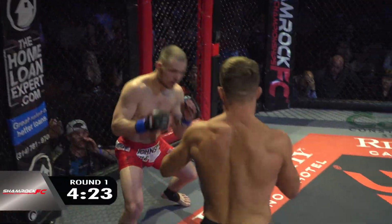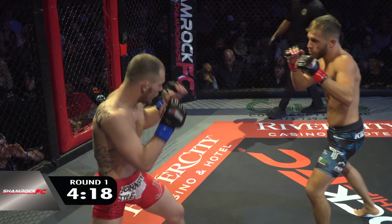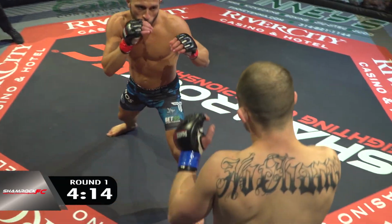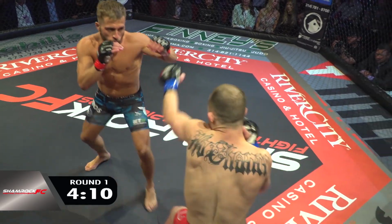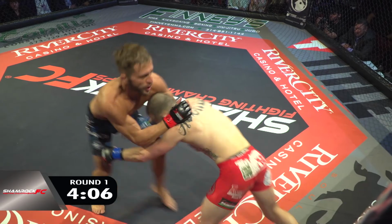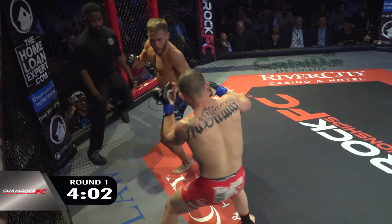Oh, big straight jab there out of Scrappy. Nice leg kick there by Dustin. When you start to chop out that front leg, you take the ability to shoot. Yeah, absolutely. You start taking out the legs, and, man, it can take away your ability to shoot, take your ability away to actually set up any sort of real striking.